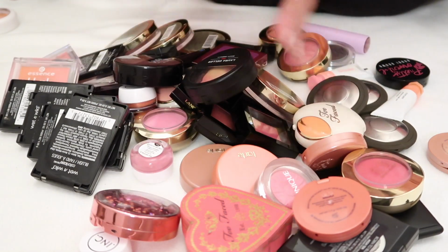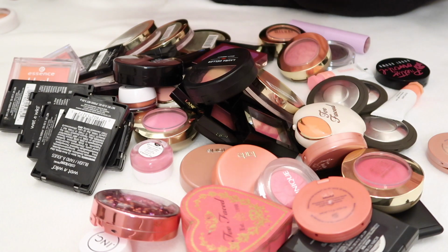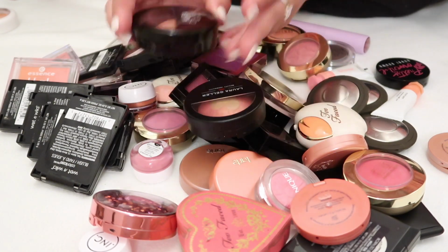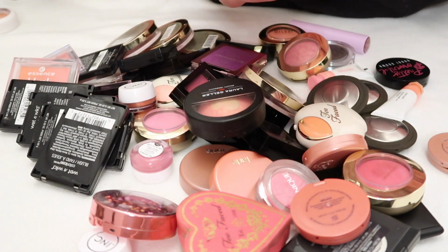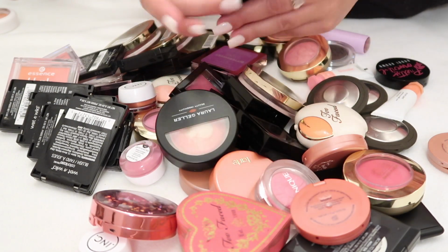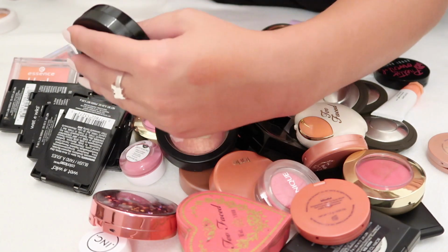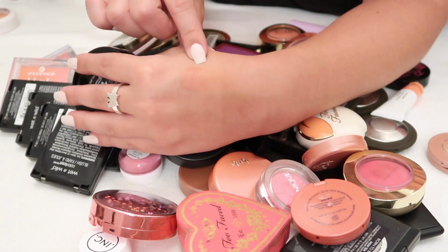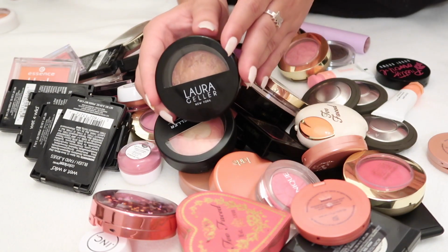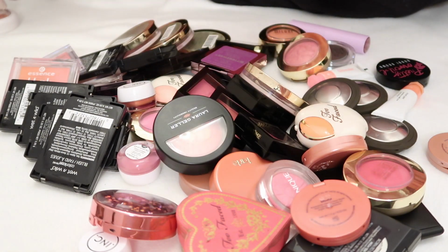So I'm sitting here trying to figure out what else I can get rid of, and this is a lot harder than I thought it was going to be. So I guess next I'll talk about these Laura Geller blushes. This is the Baked Blush and Brighten in the shade Apricot Berry, and it's a really pretty shade. It is shimmery. It's really, really pretty. I swatched it right there, but I just don't find myself reaching for this very often, so I am going to declutter that.